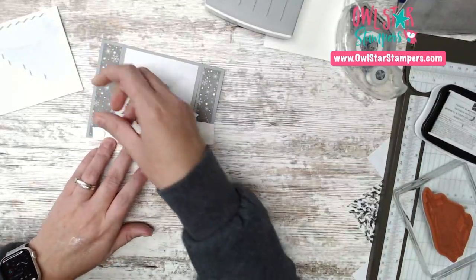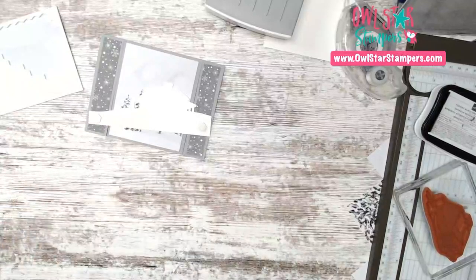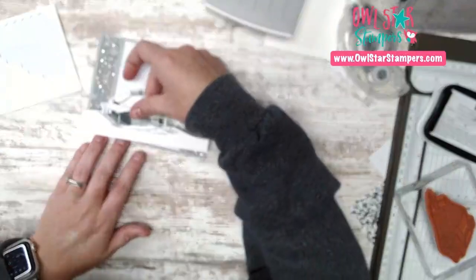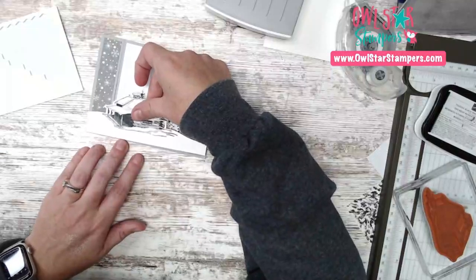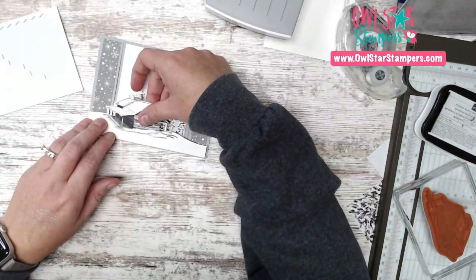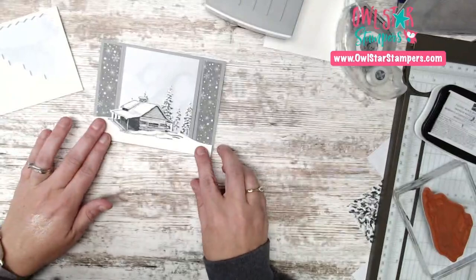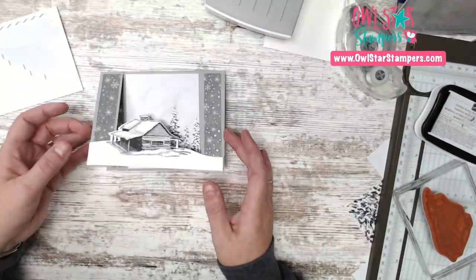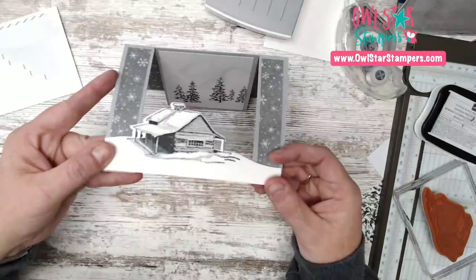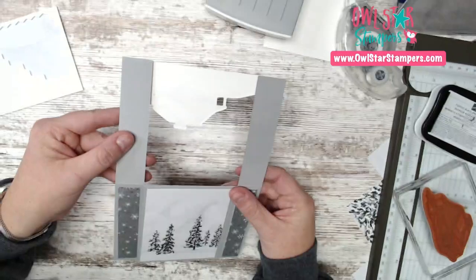Now I cannot take credit for this fold. I saw this at a conference I was at about 2 weeks ago. I changed the card, but the fold itself, I copied, or I tried to figure out how to do it on my own. So look, we put a dimensional between here and here. So this is attached to just that, like that. And that's what it looks like on the back now.